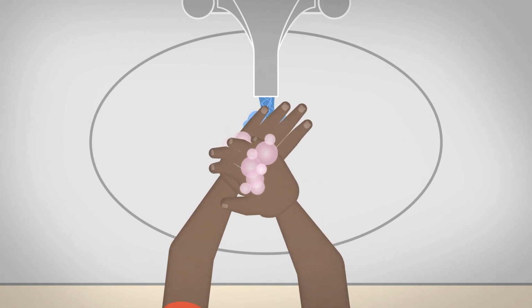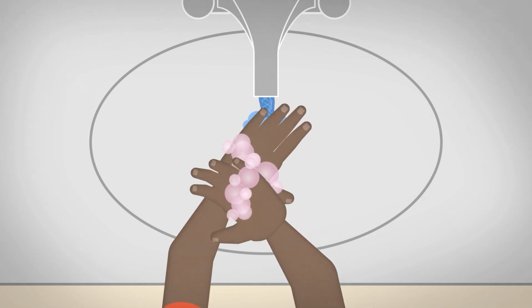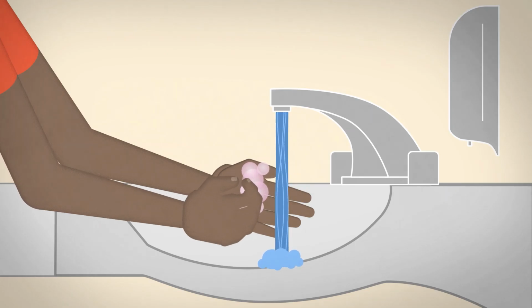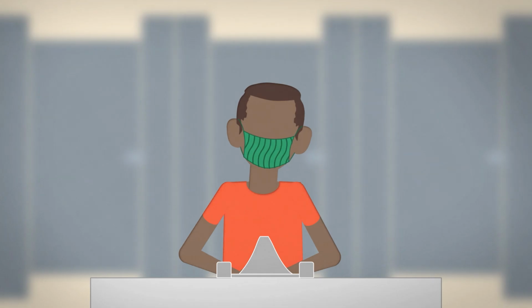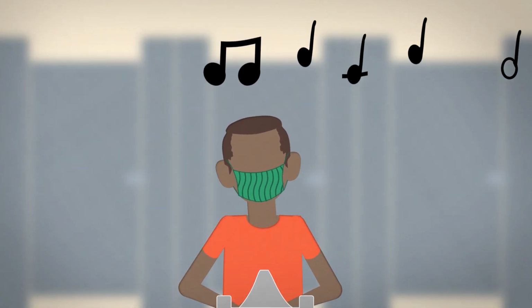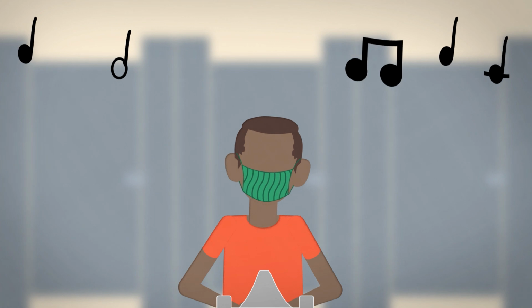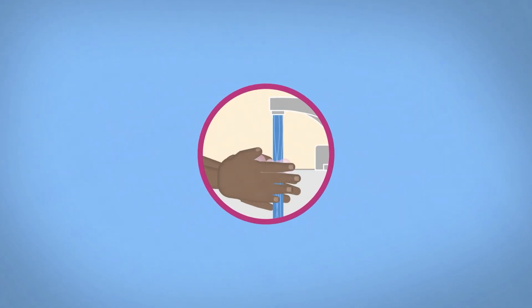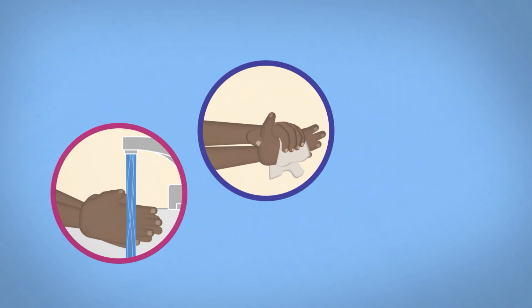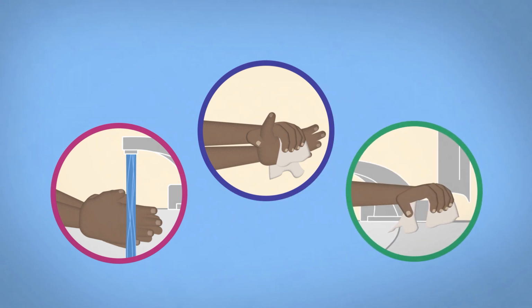Wash the fronts and backs, wrists, between your fingers, and under your nails. Scrub your hands for at least 20 seconds. You can sing the ABC song once or the Happy Birthday song twice. Rinse your hands well under running water and then dry them with a clean towel or air dry them. Turn off the faucet with a towel.